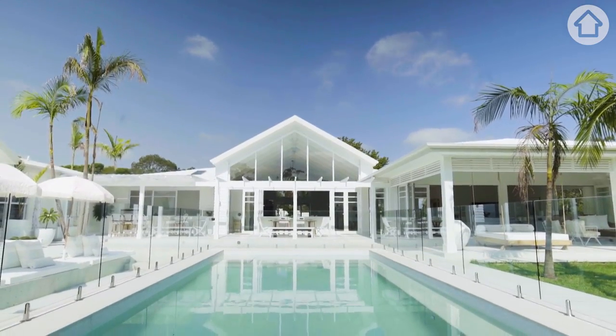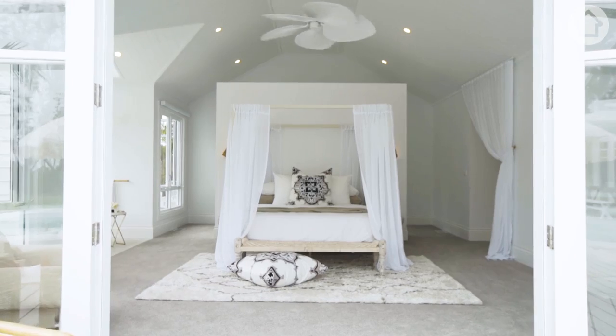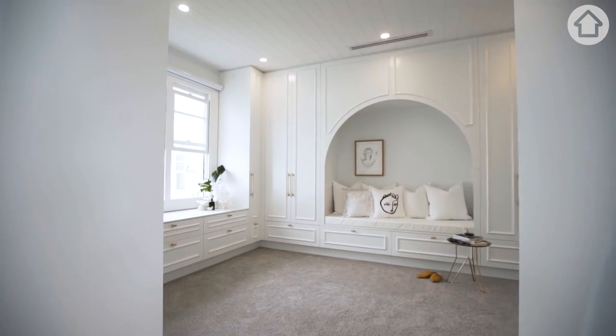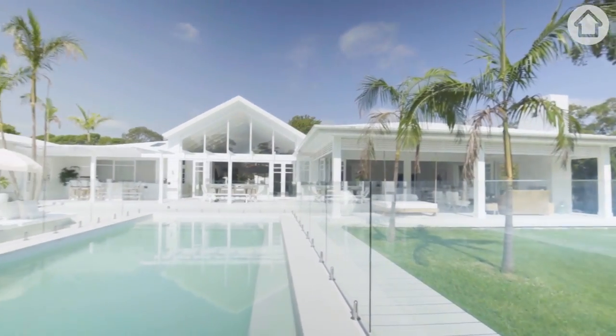I wanted this to feel like we're on holidays all the time, and I truly, every time I walk through the door, feel like I'm on holidays. It was all worth it, like absolutely worth it. It's just my dream home.